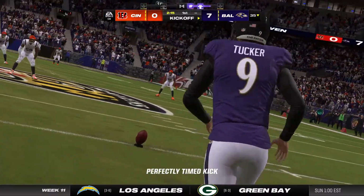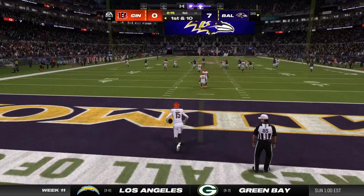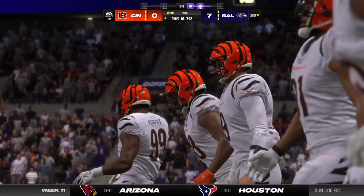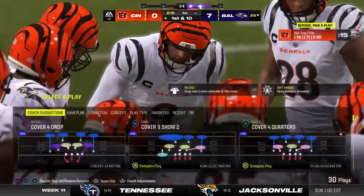Tucker now to kick it away following the touchdown. No run back here for Jones. A touchback. Cincinnati coming back onto the field here for their second drive. They threw an interception the first time they had the football, wound up leading to a touchdown the other way. How do you approach drive number 2?